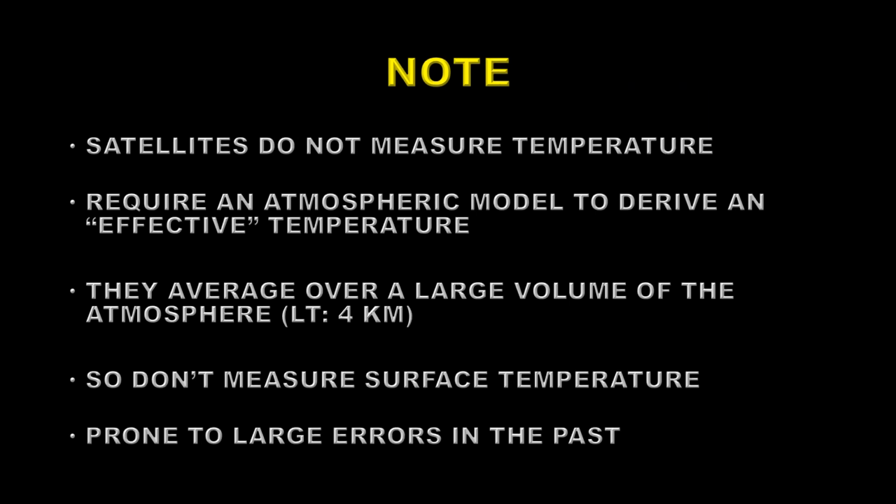Some things to note. Satellites do not measure temperature. They measure effective temperature. They require atmospheric models to derive an effective temperature from the infrared data that they gather. They first of all average over a large volume of the atmosphere. That's why they need the models. And the lower troposphere data, which is what we're looking at the moment, averages an altitude of about 4 kilometers. So this is quite a way up in the atmosphere, and it's a lot cooler up there. So they don't measure surface temperature.